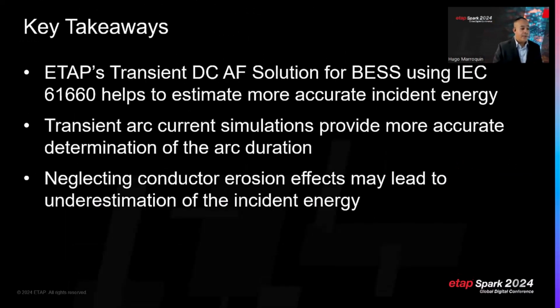So what are our key takeaways? Well, as we saw, ETAP's transient DC Arc Flash solution for BESS or battery energy storage systems using the IEC 61660 standard definitely helps us to estimate a far more accurate incident energy value. That's a tremendous solution to one of the biggest problems in the industry.